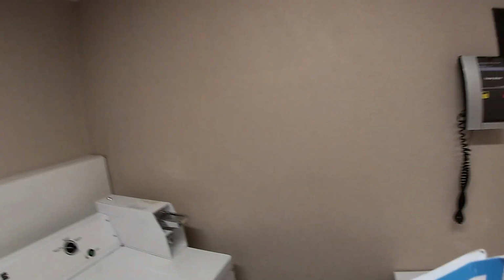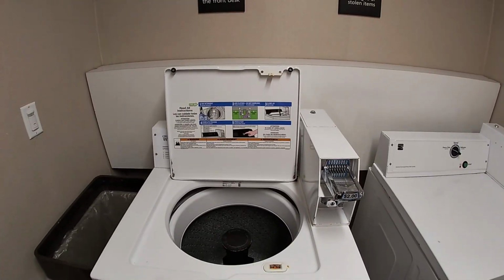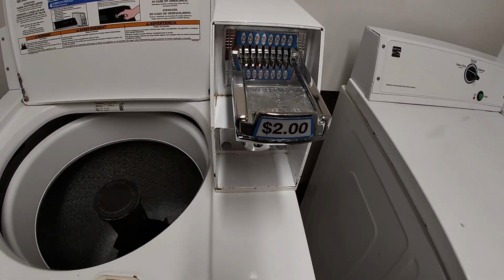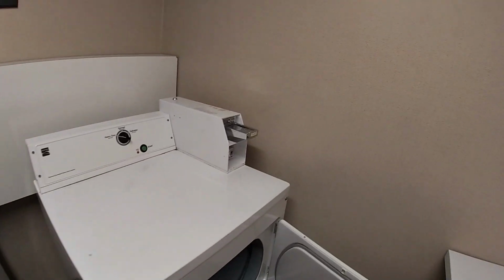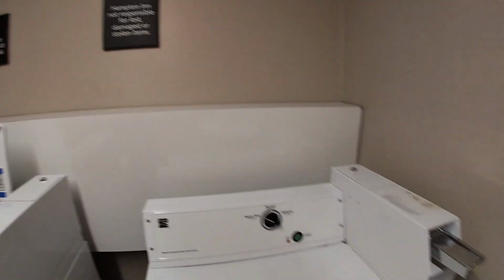Alright, so you saw the guest laundry. The guest laundry here on floor 5 was open from 6 a.m. until midnight. And it's $2 for the washer, which isn't too bad. And the dryer is $2 as well. So $4 for a load of laundry, that's not too bad.